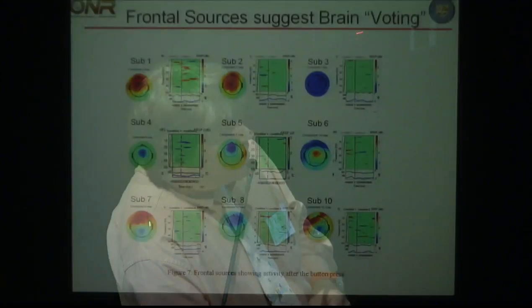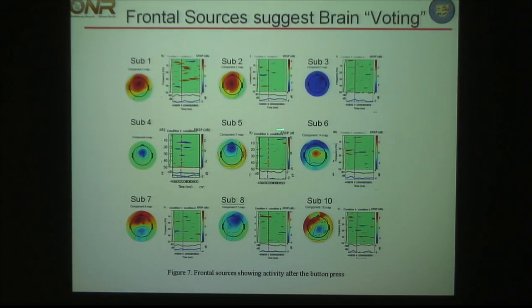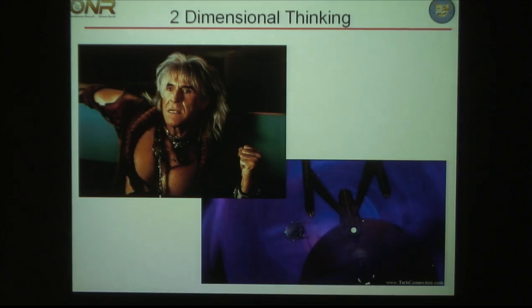And then lastly, as many of you may know, the front of the brain is the decision, or what's called executive function, part of the brain. And we saw a lot of this activity going on in the front of the brain. And we think that what was going on is sort of voting. Yeah, I know where I'm going. No, you don't know where you're going. Yeah, I know where I'm going. Okay, we're going to push this button. And we think these are the places that we'll be able to find these brain activities.